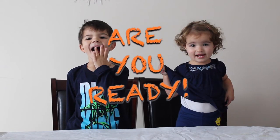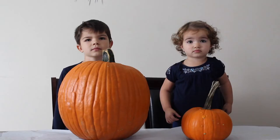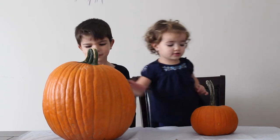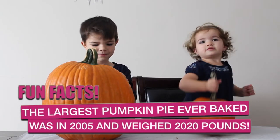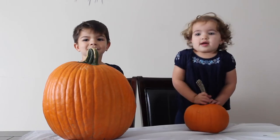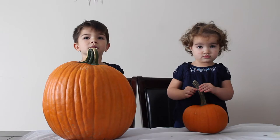Yeah! Are you ready? Wow, is that the big one, honey? Yeah. Well, you guys have some cool pumpkins. So which one is Austin's? This one. And which one's Anisa's? Oh, okay. So now we have a mini challenge. The mini challenge is which pumpkin has more seeds inside? The big one or the small one? Oh, that's a mystery. We don't know. Okay, so we're going to cut the pumpkins open. Daddy's going to help you, okay?